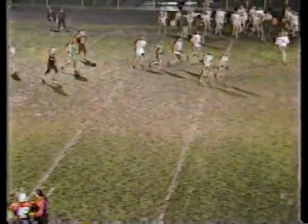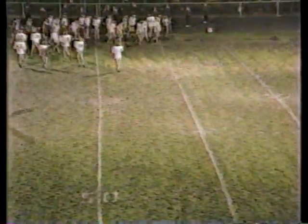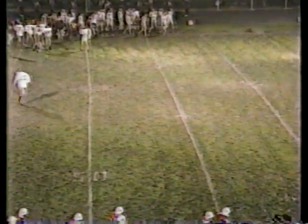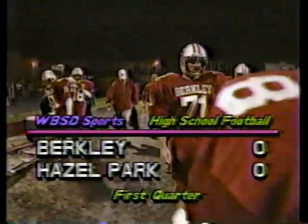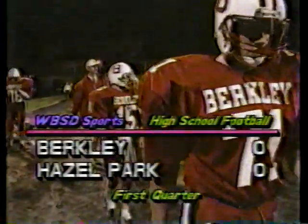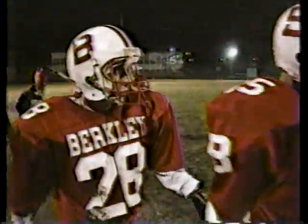The score is 0-0 as we're into a standoff right here. Big critical play to open up the second quarter, with 4th down, 4 yards to go for a first. And yeah, it's a big play for both teams right now because, as I said, the field conditions will deteriorate as the game goes on, and early scores in a game like this usually hold up.